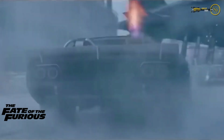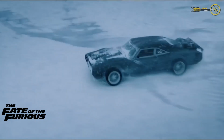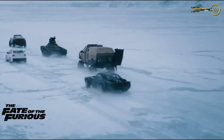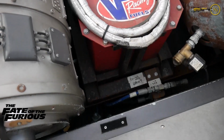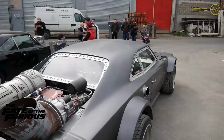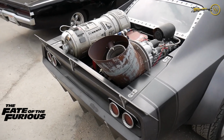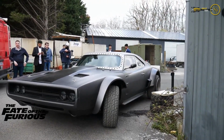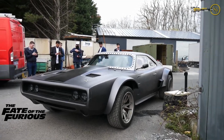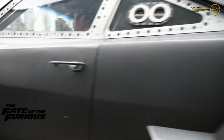Its wide-body kit, massive rear tires, and ice-ready enhancements allow it to drift across frozen terrain with precision. Under the hood, it still houses a supercharged V8, but with an added EMP device, enabling Dom to disable enemy electrical devices remotely. The gunmetal gray body, reinforced armor, and futuristic LED lighting give it an aggressive and menacing presence, making it one of the most unique Chargers in the saga.